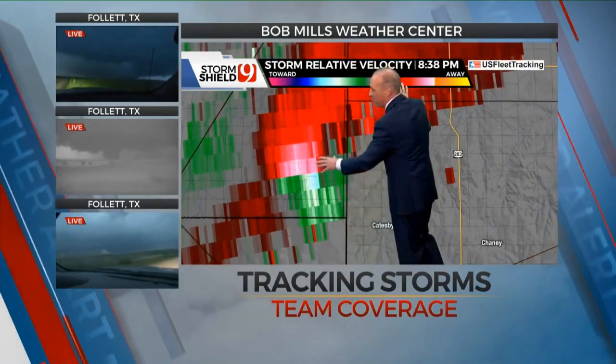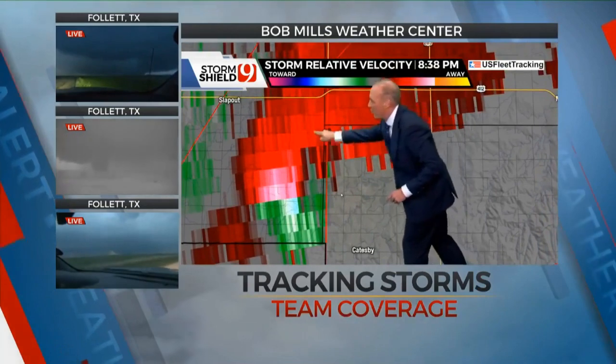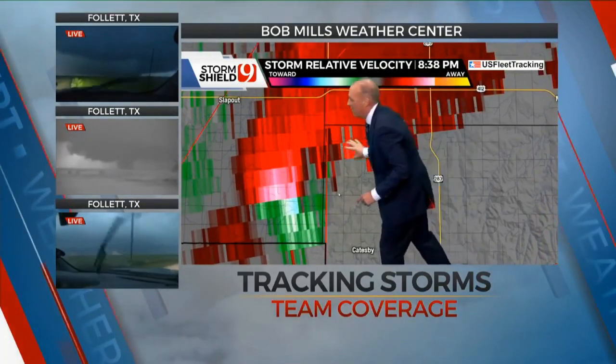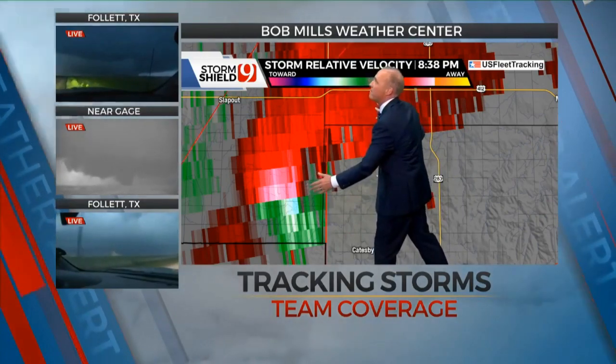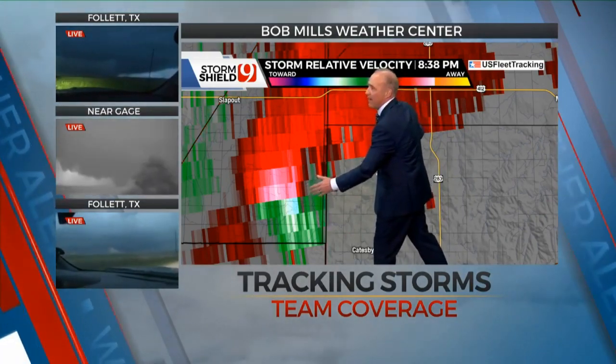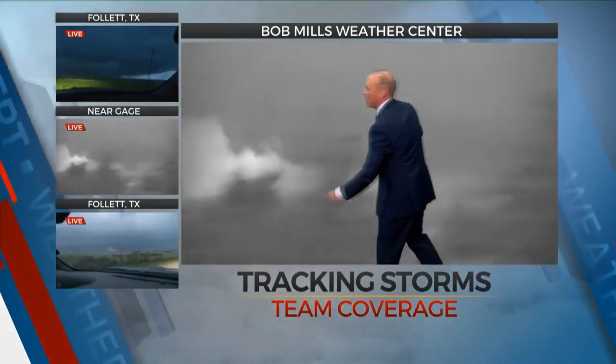It's in southeastern Beaver County. This is northwestern Ellis County right here. Okay, this is Ellis County, northwest of Catesby. Okay, do we have Val? All right, let's go back to Val Castor. Val, big tornado. Give us an update.